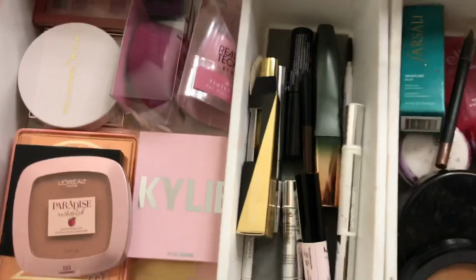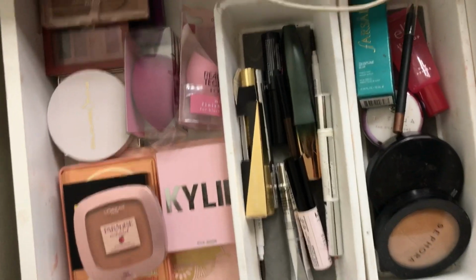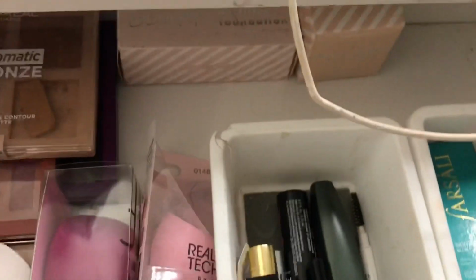And you guys know I went ahead and cracked open my fresh toner. This is what the drawer is looking like for now. There's some space back there because I haven't put away the stuff that I hold as of yet. But I just wanted to show you guys what the drawer ended up looking like.